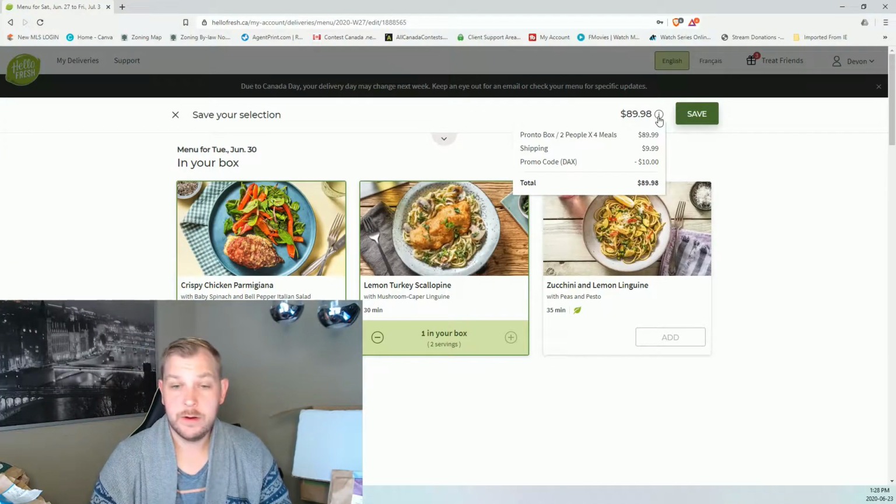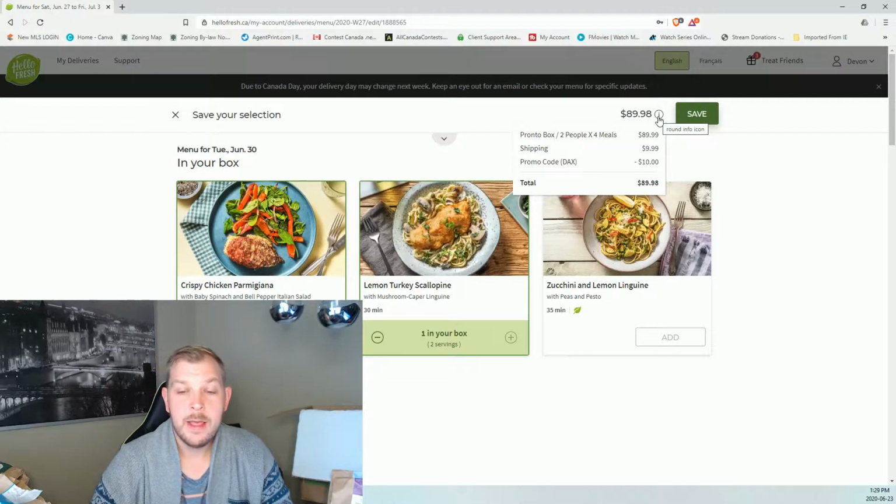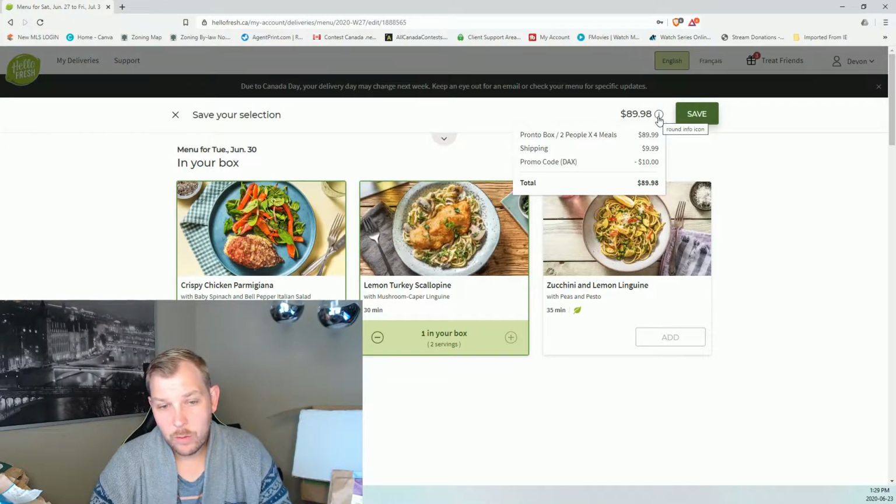You'll see, actually, if I show you here, this one is running, there's the promo code. So the Pronto box for us. You can also put in your preferences. There's a few different regular meals or meal styles. So if you don't eat beef or you don't eat pork, you can note that. That being said, my wife doesn't eat pork or beef.